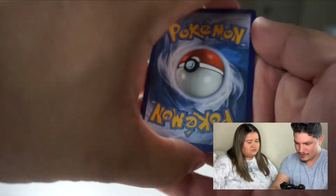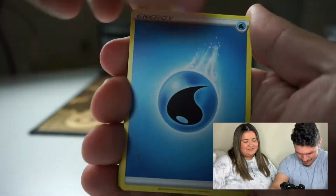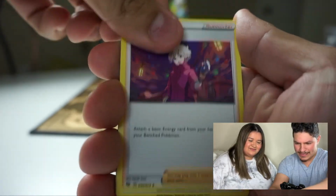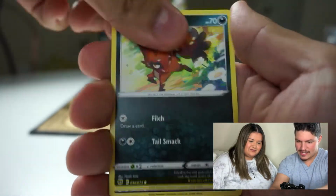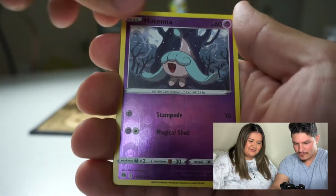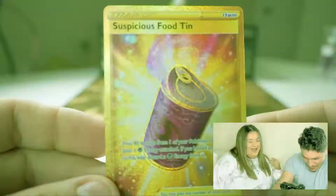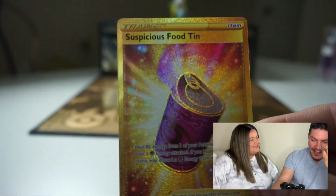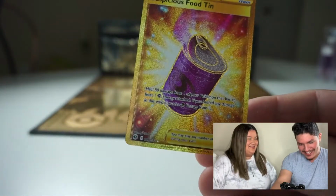Oh my God, I don't know if you just picked it up on camera, but I'm shaking, guys, right now. 1, 2, 3, 4. All right, Water Energy, Kabu, Team Yell Grunt, Bead, Linoon, Sizzlipede, Hatena, Nickit, Inkay, Reverse Holo Hatena, and... Ooh! Oh, snap! No way! I got one! Oh my God! I act like these are mine. Another one? How many suspicious futons do we want?